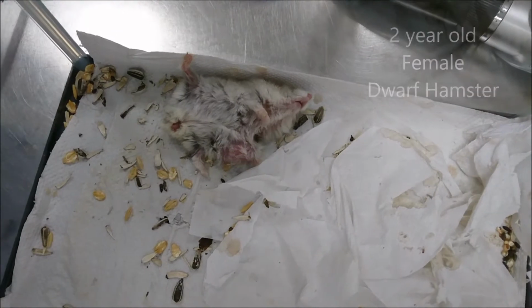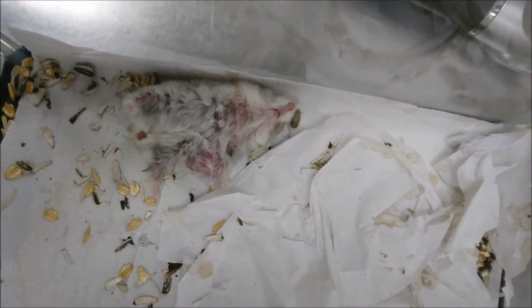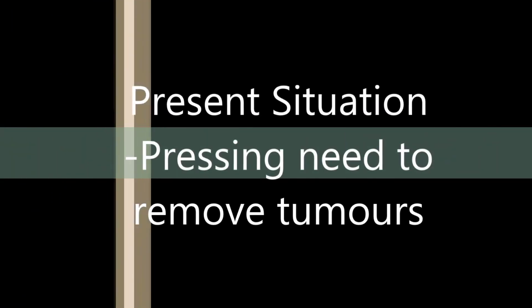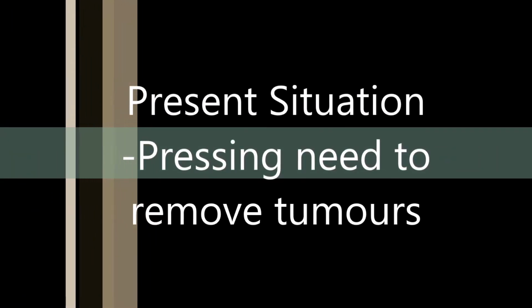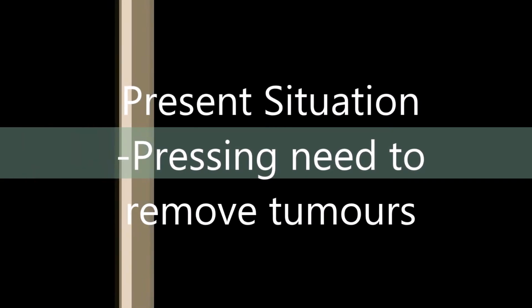This results in cases such as this 2-year-old female dwarf hamster. She has 3 tumors which have occurred due to her old age. Moreover, due to the friction between the floor and the tumors when she walks, she has also suffered bleeding, pain, and irritation. Considering that a dwarf hamster's average lifespan is only 2.5 years, it is important to remove all 3 tumors at the same time. Leaving the tumors untouched would result in more pain and possibly even more infection.